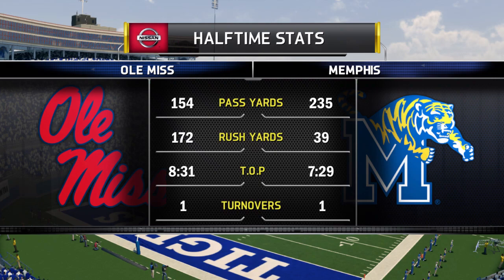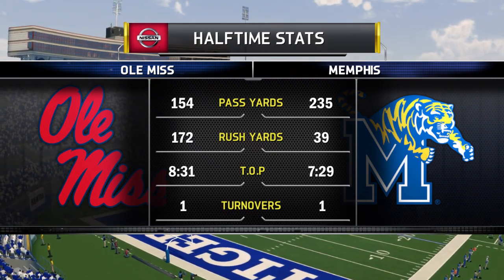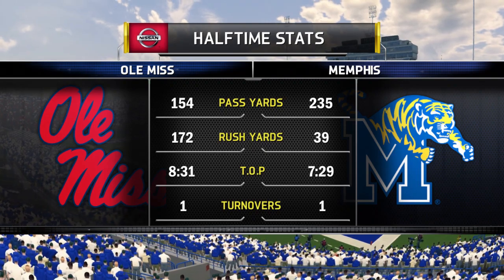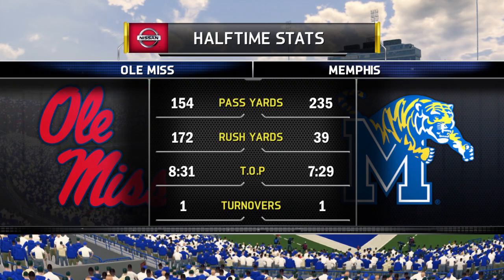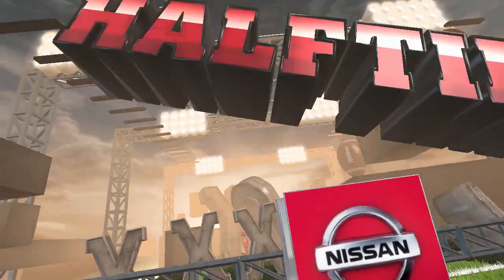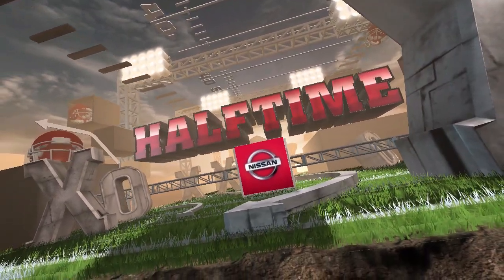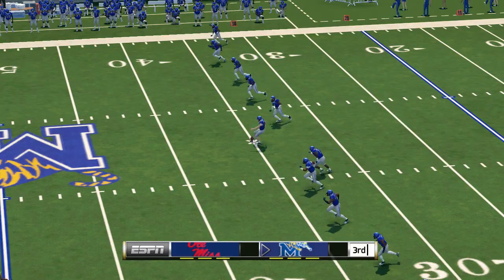David and I will be keeping an eye on your game and everything else going on in the country here in our palatial and comfortable surroundings in the studio. The best seat in the house belongs to Brad Nessler in Kirk Herbstreit. Great first half. Hopefully the second half's as good.